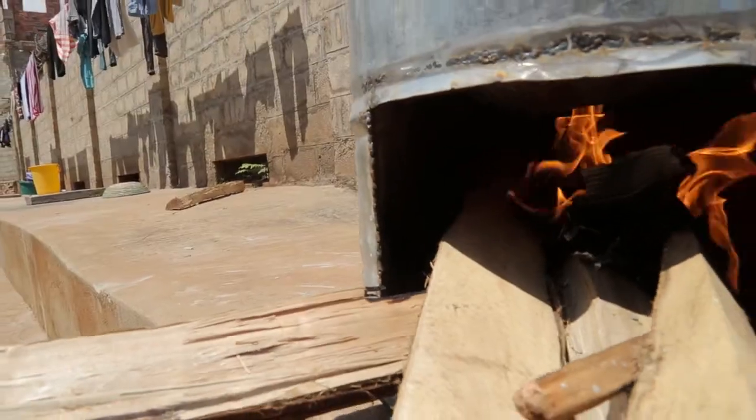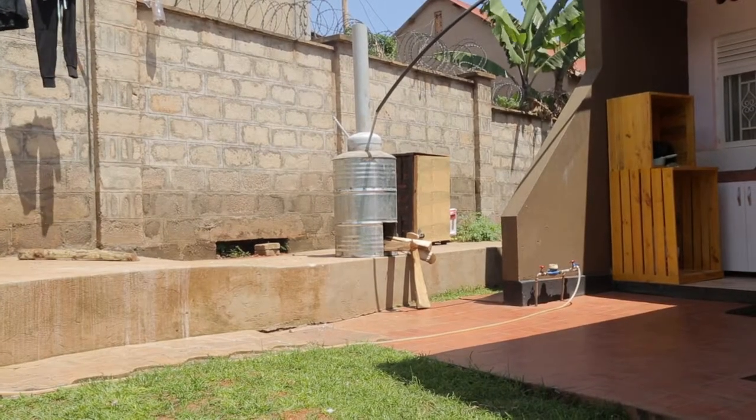Our steam machines use very little energy to start up. With only 5 pieces of firewood, you will start to enjoy a rejuvenating and relaxing moment with friends and family.